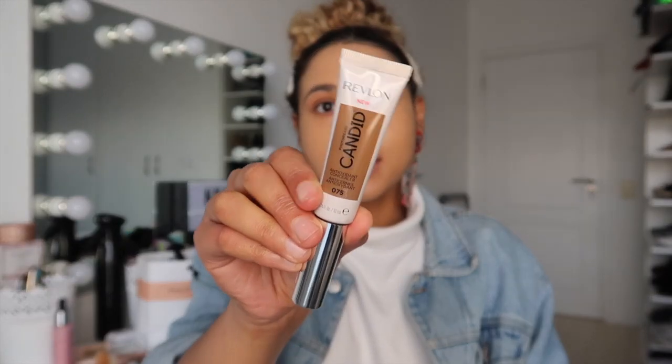Now I'm going to go in with the 075 concealer. This is the darkest concealer I think in the shade range, and I'm going to use that to contour. Just going to put like a little bit over there. So, but now I'm using the Switch Beauty contour brush.